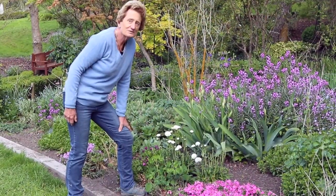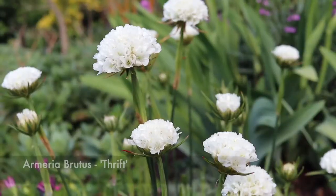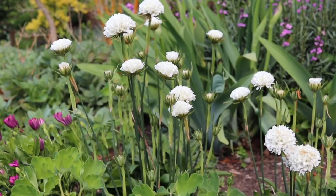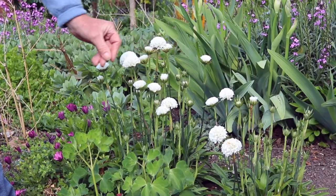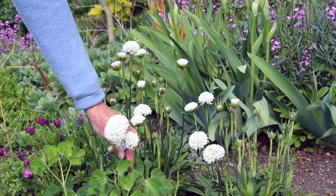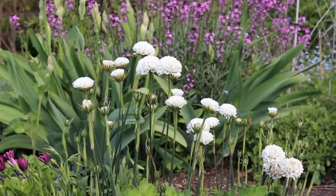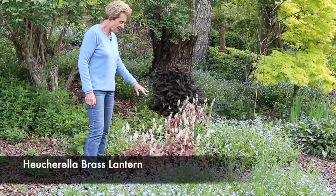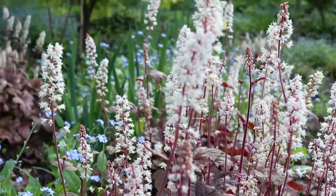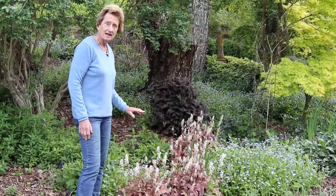So another early spring flowering plant is the very new and very large Armeria Brutus. Such long stems, way bigger than your ordinary Armeria, and pure white. Now this Armeria flowers all spring and most of summer, and of course is fabulous picking as well. Poucarellas are another of my favourite plants. They're so strong and robust, and they just love a light shaded position with a bit of moisture and not too heavy soil.